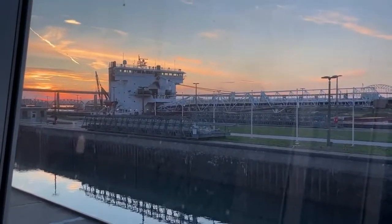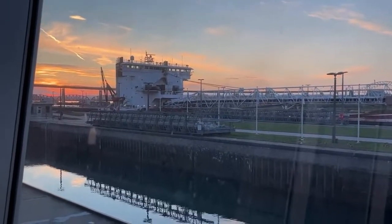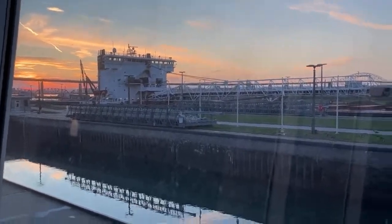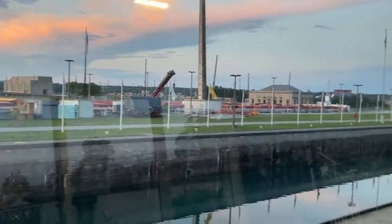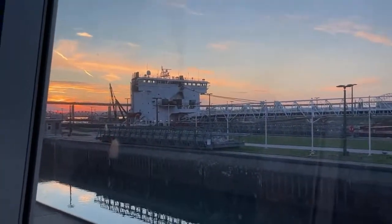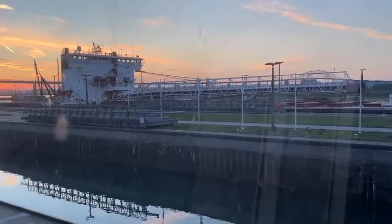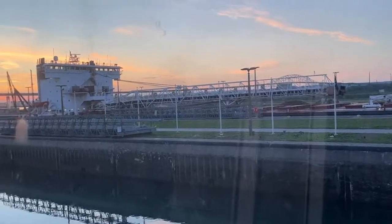So now is that the bridge to Canada right there? Yep. That's the Sault Bridge. Sunset. How pretty is that? It's amazing. And then to have the freighter there, that just makes it even better. You have a good camera. I can tell from here it's taking a really nice picture. Mine is not.